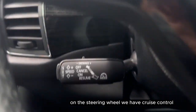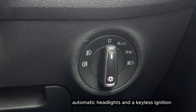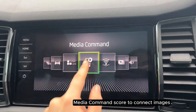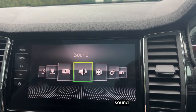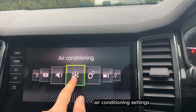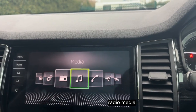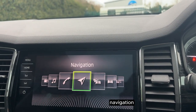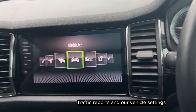On the steering wheel we have cruise control, voice control, automatic headlights and a keyless ignition. On our touchscreen we can access SmartLink, Media Command, Skoda Connect, images, sound, air conditioning, settings, radio, media, smartphone integration, navigation, traffic reports and our vehicle settings.